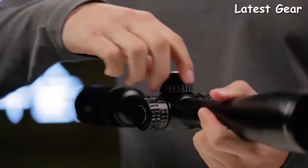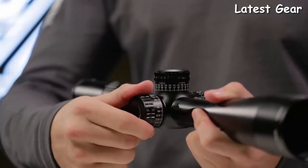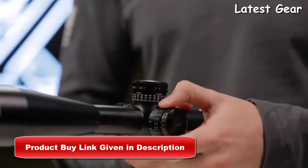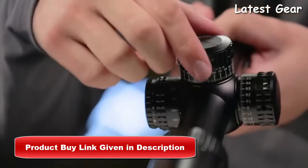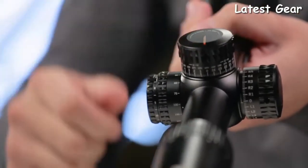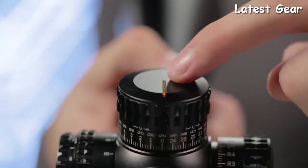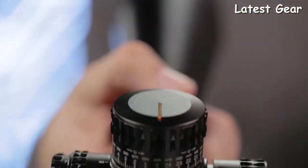Shooters who like to dial their turrets for bullet drop and wind compensation will appreciate the Gen 2 PST's exposed laser-etched turrets and adjustable parallax, as well as a patented RZR zero stop, ensuring accurate returns to zero. The fiber optic turret rotation indicator assures you can keep track of your turret position with ease.